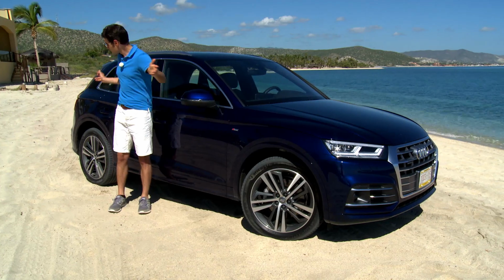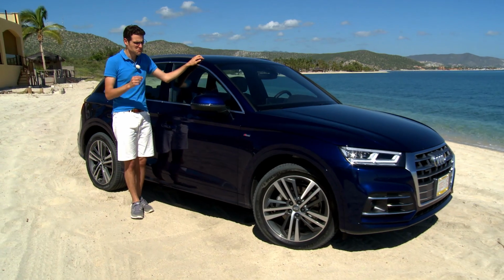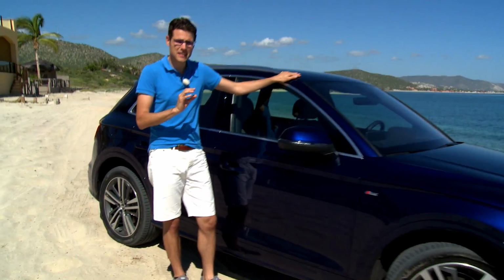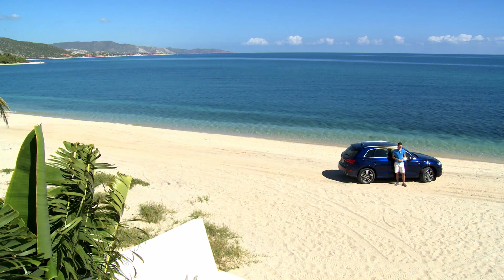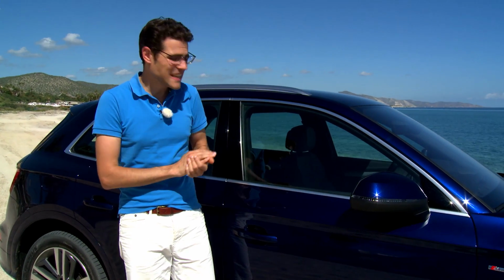4.66 m or 15'3" is the total length of this vehicle. It hasn't changed much, just grown in all dimensions maybe 1-2 centimeters, so it has basically remained the same. It is still a compact SUV, but one of the biggest compact SUVs, for example alongside the Skoda Kodiaq at 4.70 m.